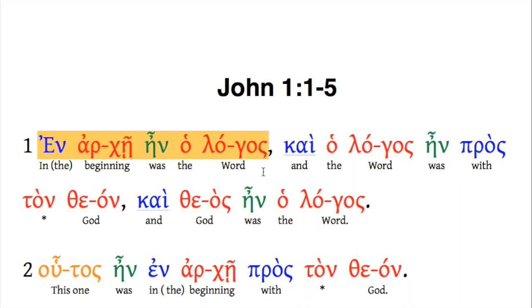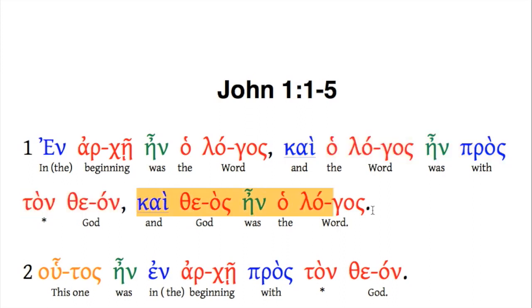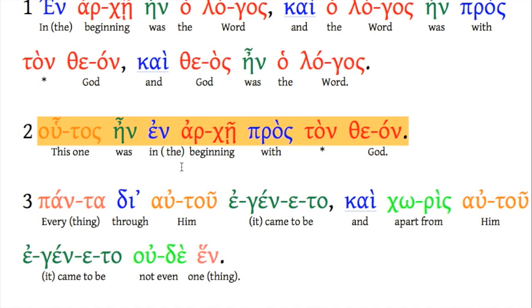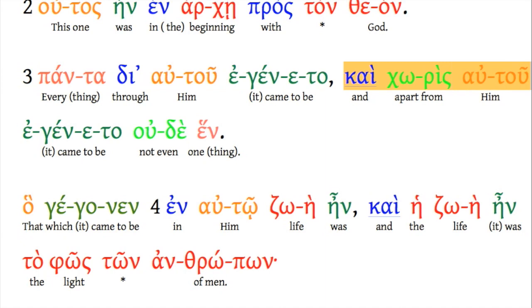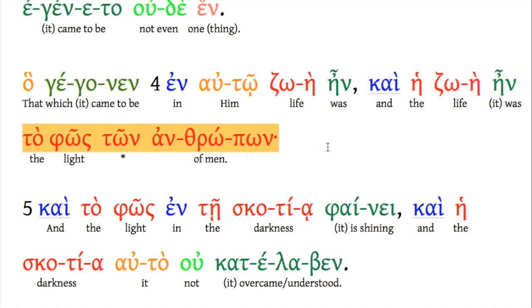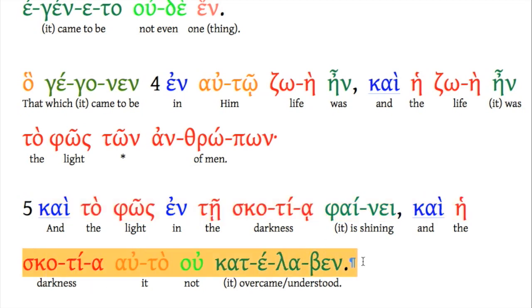Read along, okay? En arche en ho logos, kai ho logos en pros ton theon, kai theos en ho logos. Houtos en en arche pros ton theon. Panta di autou egeneto, kai choris autou egeneto oude hen. Ho gegonen en auto zoe en. Kai he zoe en to phos ton anthropon. Kai to phos en te skotia phainei. Kai he skotia auto ou katelaben. So there it is, John 1, 1 through 5.